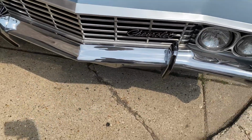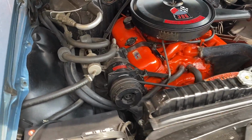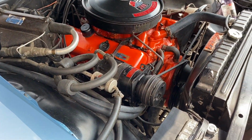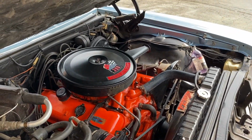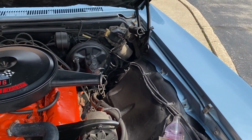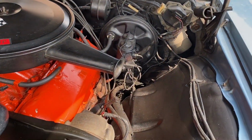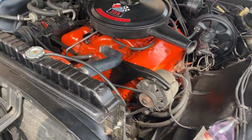It is finished in factory colors, which is this beautiful silver blue with blue interior and the black vinyl top. And here you go, this is the 396, 325 horsepower, the number matching motor, AC, power brakes. Which is something cool. It's got a little tag on there that it was remanufactured by Bendix. I've never seen that on one. And then the power steering pump is down there.